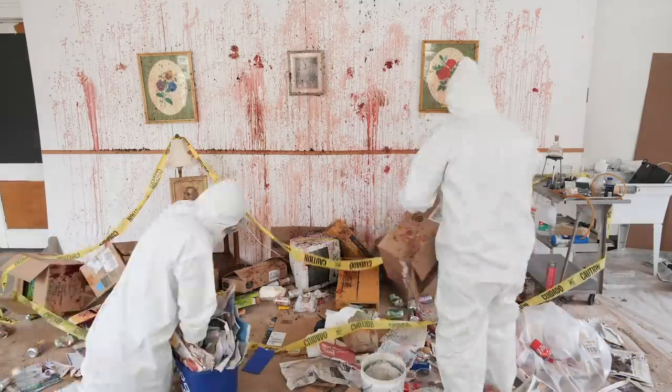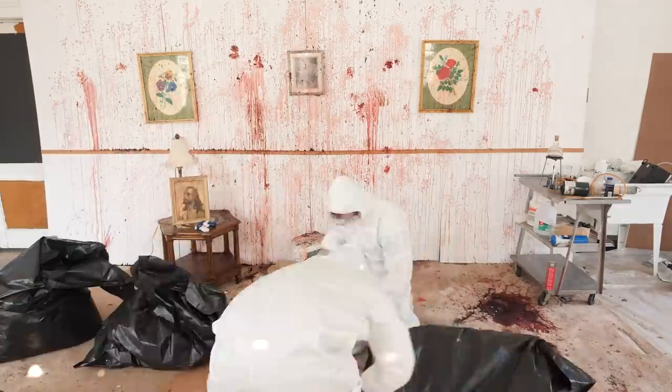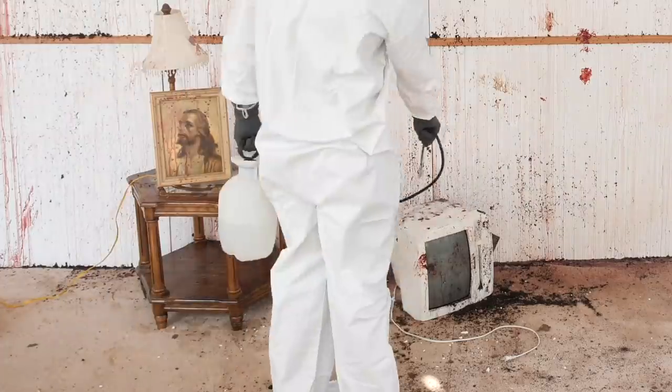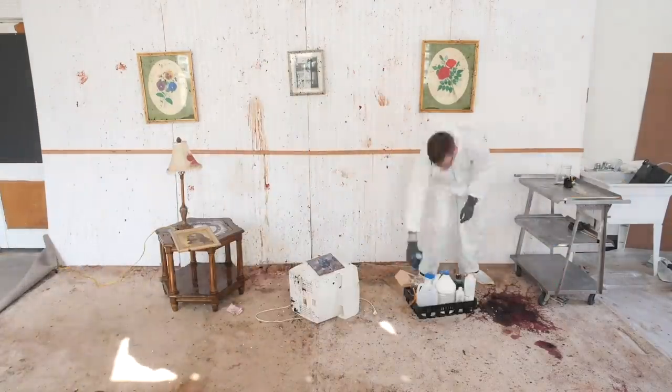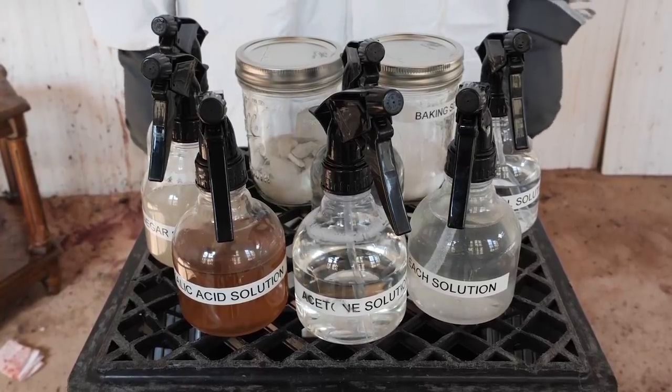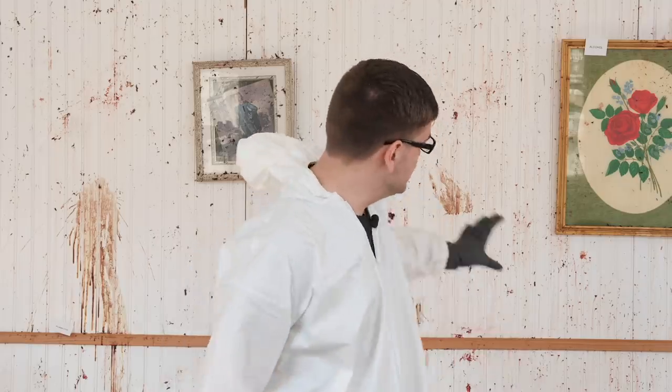Let's do this. Back at the scene of the crime here, I went through and removed all the trash, sprayed everything down to get rid of the major stuff, and then vacuumed as much as I could. Now it's time to actually try out the cleaning products and see how well I can get this place to be actually clean. We have a variety of different solutions that I've been able to produce, and we have a variety of different problems to actually take care of.